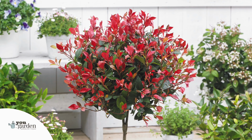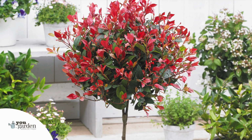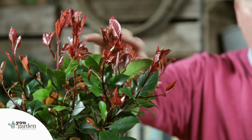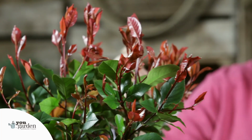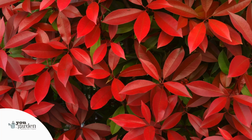Photinia is an amazing plant for the garden because it really is super dual purpose, and it gives you so much interest through the whole of the year. So first of all, you can see it's called red robin because you get these lovely red tips with all of the new growth giving that colour, which corresponds beautifully with the deep green foliage beneath it.